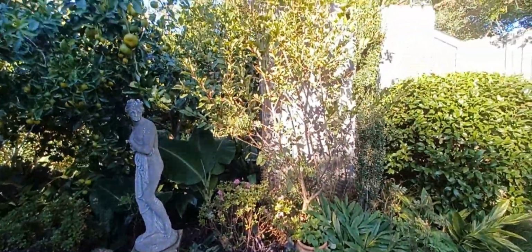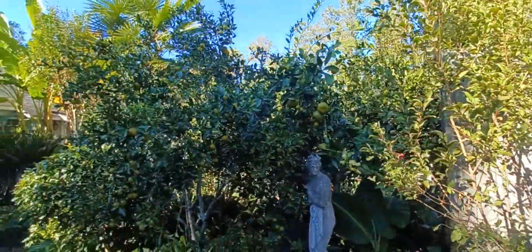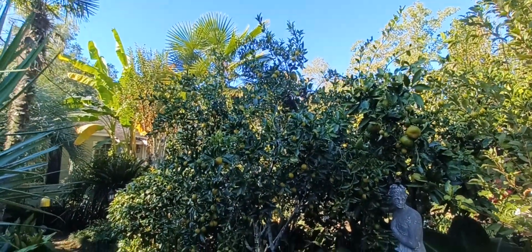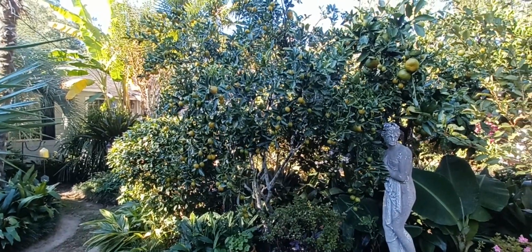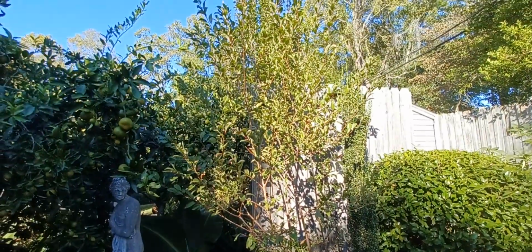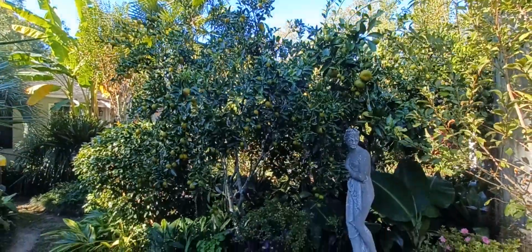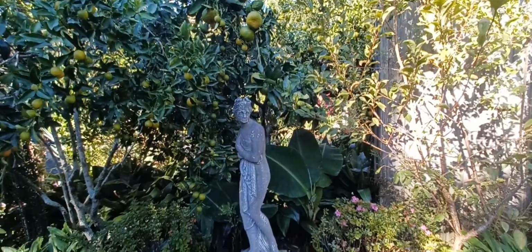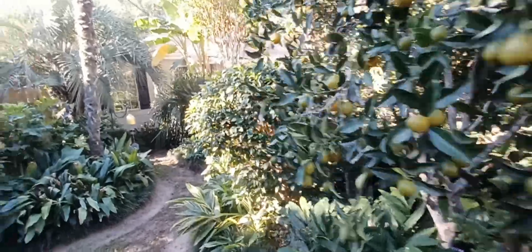The Ozark Plum is now the same size as my other tree, kumquat tree. The kumquat tree is probably about 15, 20 years old. The Ozark Plum, I believe this is only the 2nd year. So I'd like to keep it the same size, the same height as the kumquat. So this is the fruit section around my statue of Eve. Get it? Being fruitful, bananas, plum. Well, yeah, you got it.